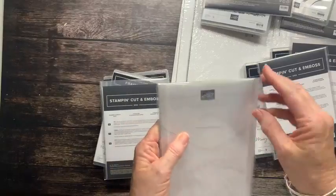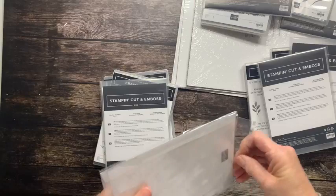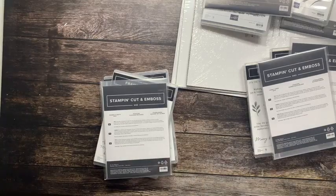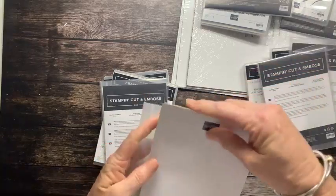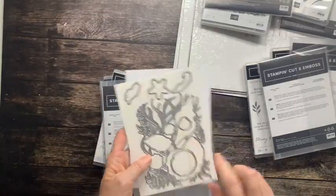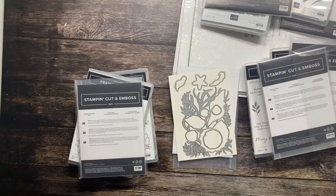Seaside seashell dies. Silly me ordered the stamp set and the embossing folder in September, but forgot to put in the dies. Forgot to order the dies. So that's the dies, and this is a unique set in that. Let me get the embossing folder if I can find it quickly.